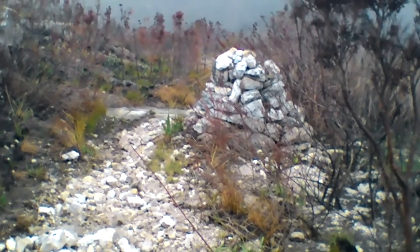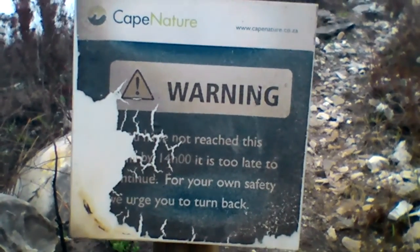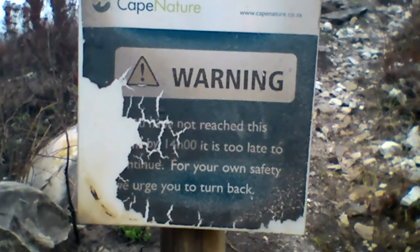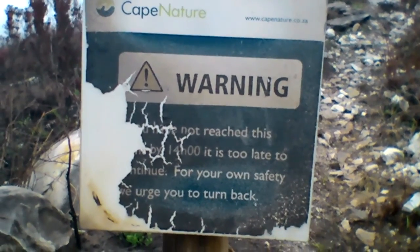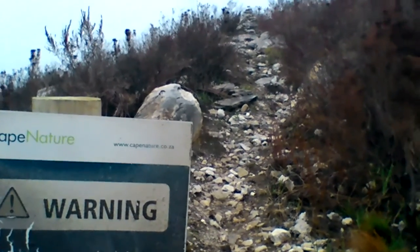Still about 6:20. We've just reached another marker pointing up the trail, and it's been damaged in the recent fires, but it used to say something to the effect of, if you haven't reached this point by 2:00 in the afternoon, it's too late to continue. For your own safety, we urge you to turn back. And that is pretty good advice. Okay, that's the trail that we've come.